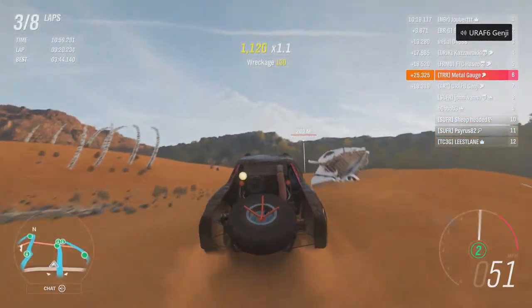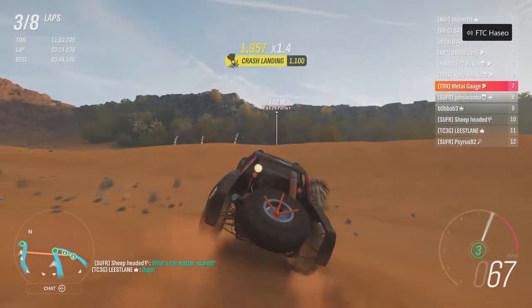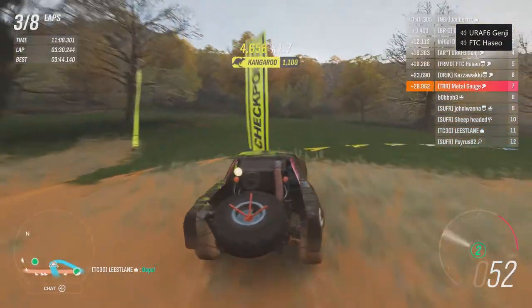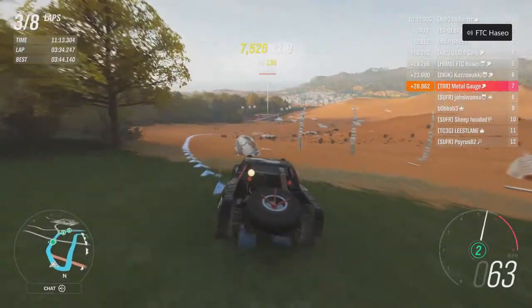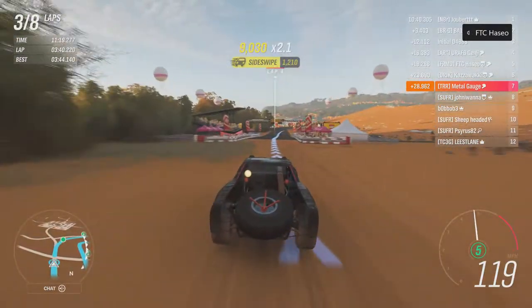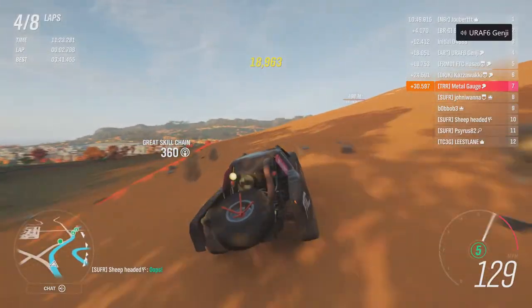Well done, Haseo. Yeah, it was turning too much in the air, no control. I don't turn in the air, I just land and sort of go in the general direction that the car takes. The thing is, my car was already going left in the air, I had no control. Rip. By the time I was landing, I was already pointing the wrong way. Press F to pay respects for this man's career.